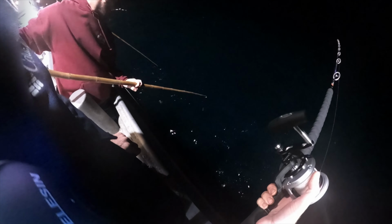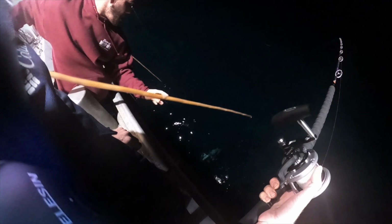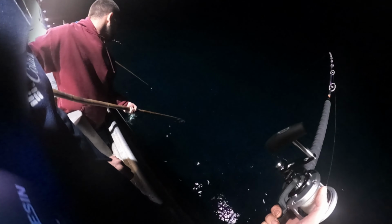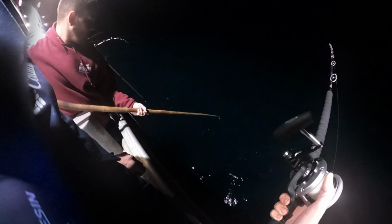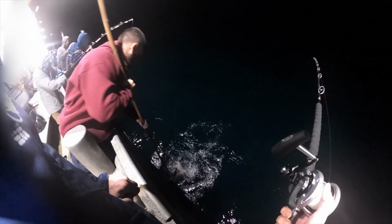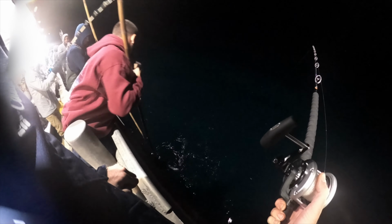So nothing really was happening during the day. At this point, it's probably 1 o'clock when we started getting more fish showing on the boat. And to the left of me, a guy finally hooked up. There he is. There we go. Good job. Nice one.